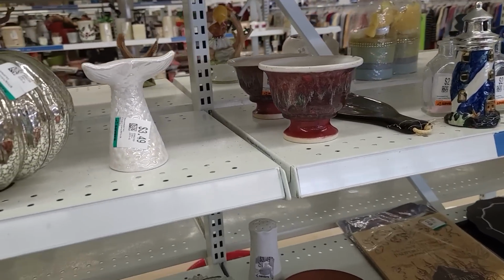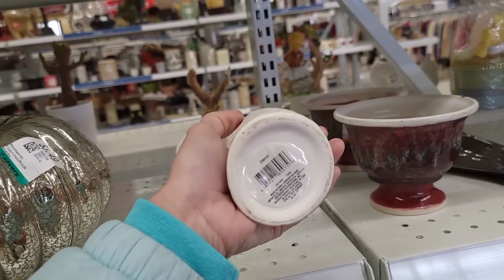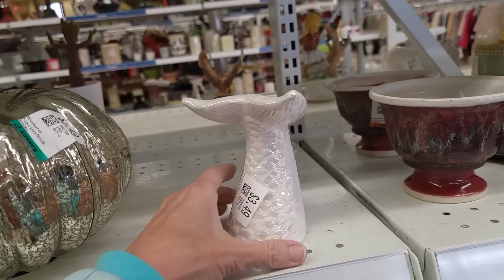Oh look, there's another mermaid tail. Yes, I did give Carrie the other one. So I think I'll get her this one too.